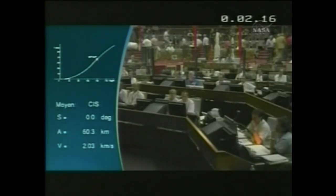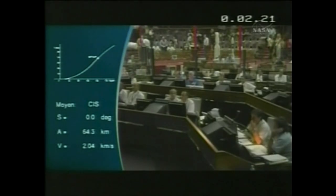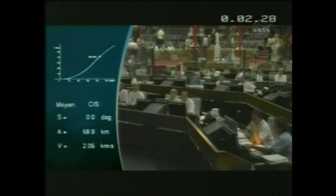And at this point, at an altitude of around 145 kilometers, the main stage will separate and follow a ballistic trajectory before re-entering the atmosphere and falling down into the ocean.